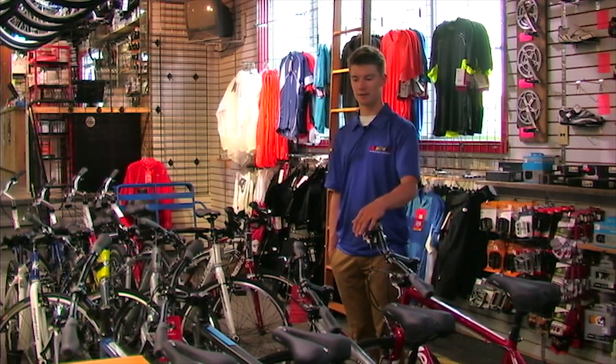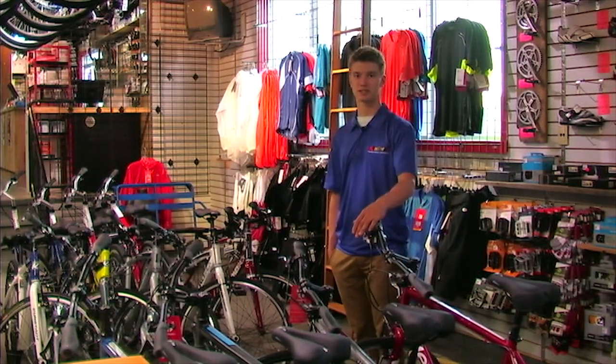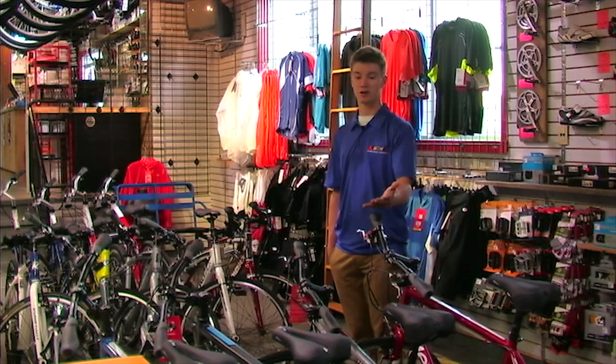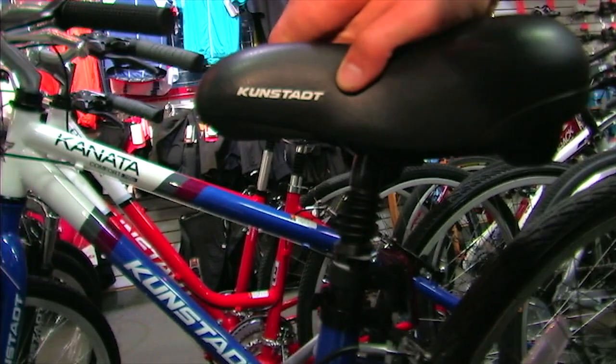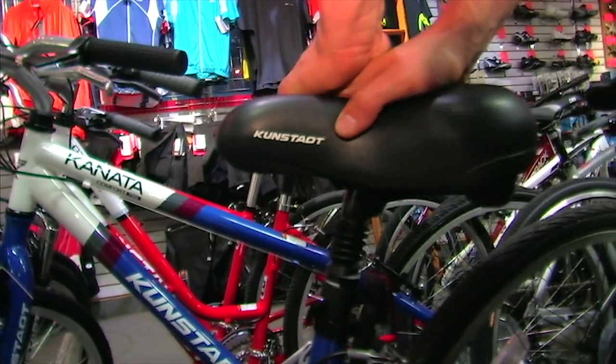So a lot of people look at these bikes and they see that there's no suspension on these bikes, which you don't need, but it is an option to get a suspension seat post just to give you that little bit extra cushion when you're riding down the trail.